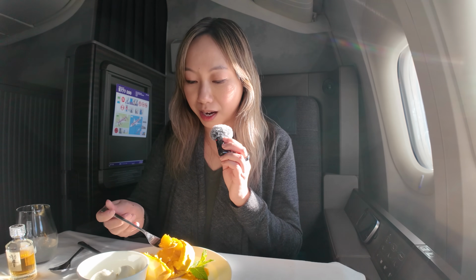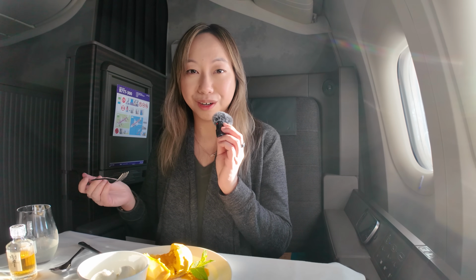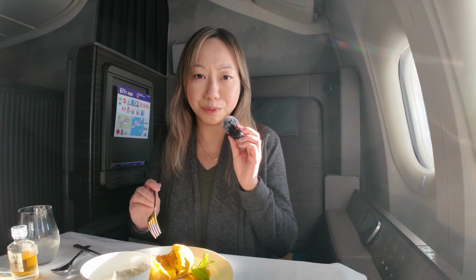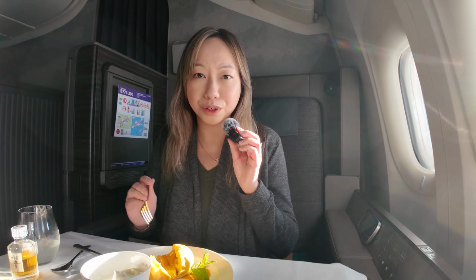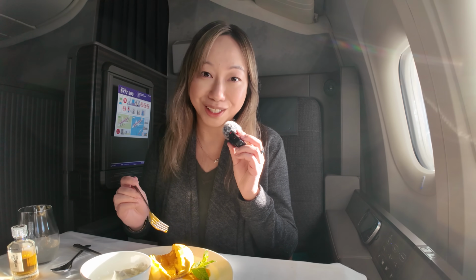This tastes like a blend of mango and passion fruit. It's actually pretty good. I can see myself going to the bakery and buying one of these. Not too sweet, not too tart. It's pretty good. Side of vanilla ice cream. Yeah, definitely recommend this dessert. Overall, solid lunch meal service. Would happily order the international cuisine again, especially if you're leaving from the US going to Japan.